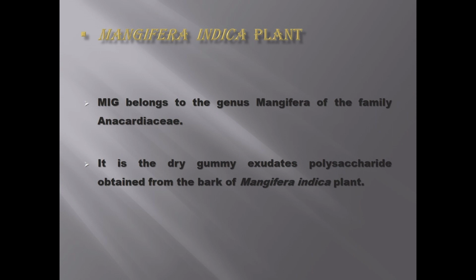Well, one of those natural polymers is the Mangifera indica gum. Mangifera indica gum belongs to the genus Mangifera of the family Anacardiaceae. It is the dry gummy exudate polysaccharide obtained from the bark of the Mangifera indica plant. This resin is poured outside the mango tree's trunk by the act of wind, fire, or any small injury on the trunk surface. After that, the gum resin is collected and then purified to be used in pharmaceutical manufacturing. Studies were performed on this gum for its binding, sustained release, and disintegrating properties.